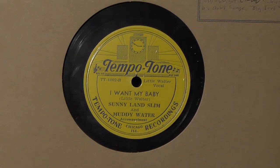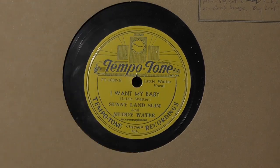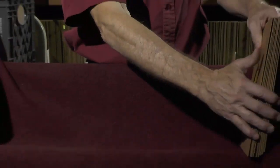Tempo Tone. Lot number 7814, $1,000 minimum bid, by Sunnyland Slim and Muddy Water, without the S on the end of it. Little Walter Vocal, says right here. That's not noted in your catalog, by the way. It is a Little Walter Vocal. We played this on the Bitter Request show. 1949 Chicago recording. So that is some of the really, really high dollar stuff.